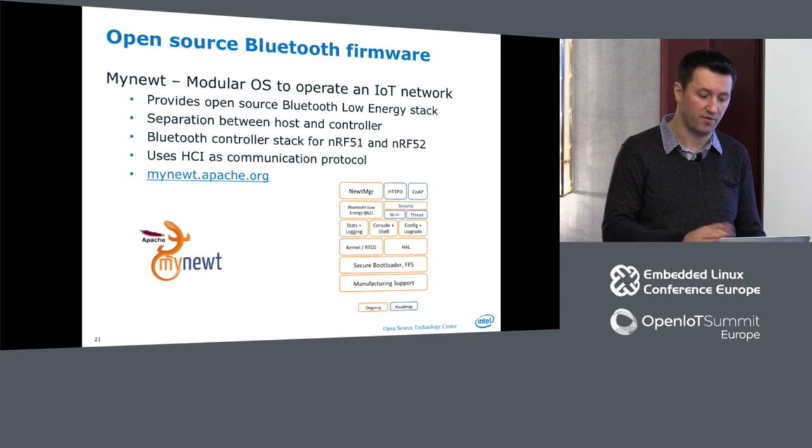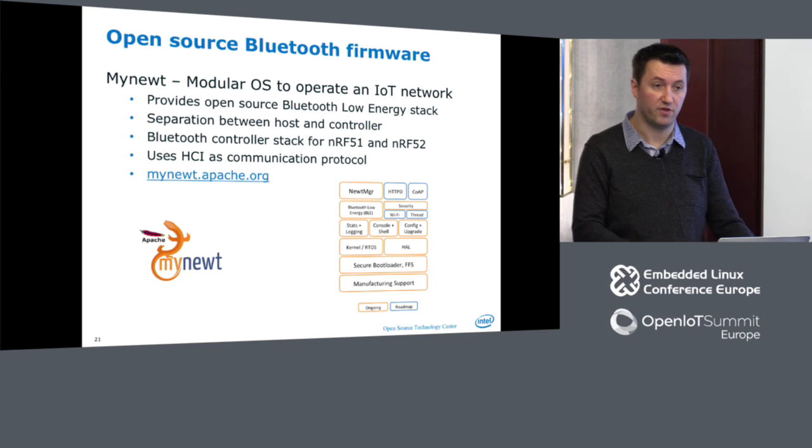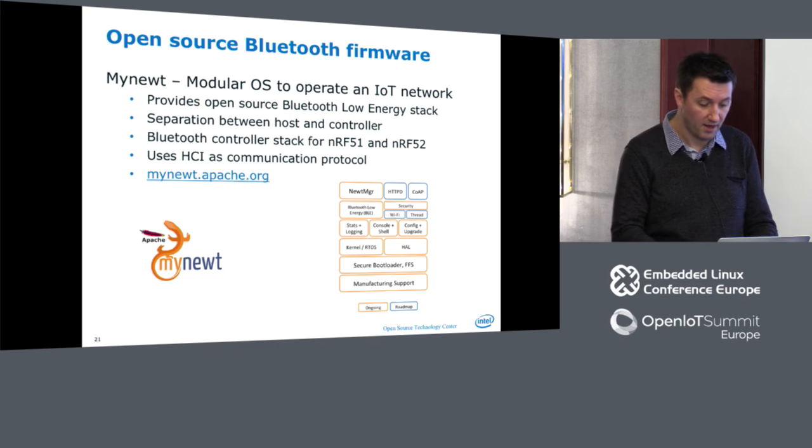Okay, this is a hardware problem, this is a host stack problem. There's an additional benefit. It actually helps you with qualification, since you can qualify one part of this one and qualify the other part, so your certification becomes overall a lot easier. If you only change one side, you don't have to redo the whole stack again.